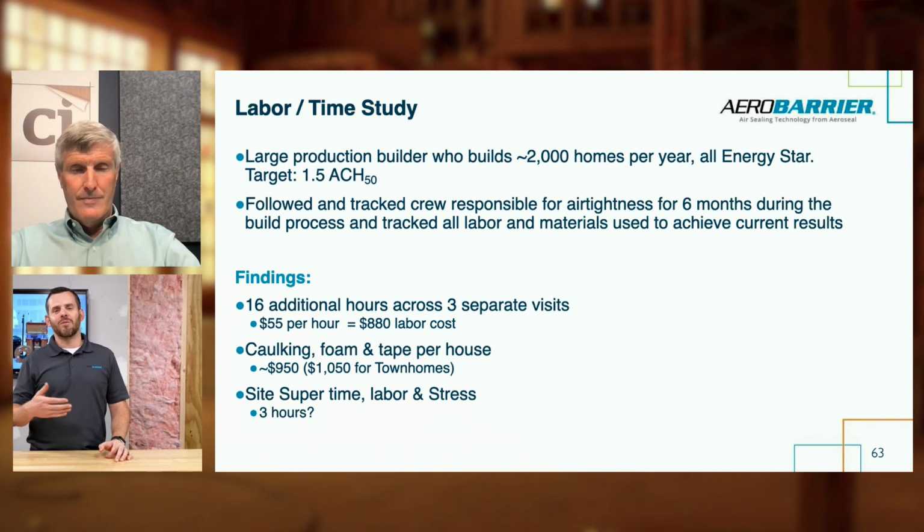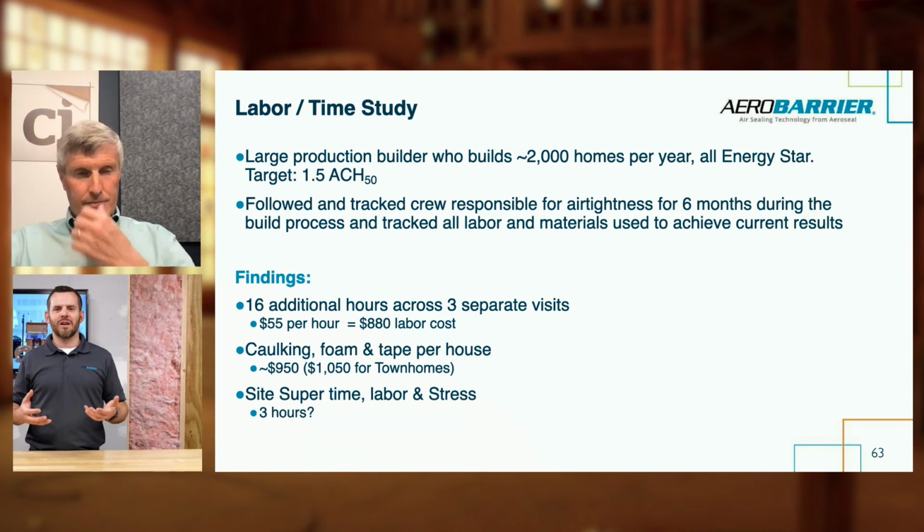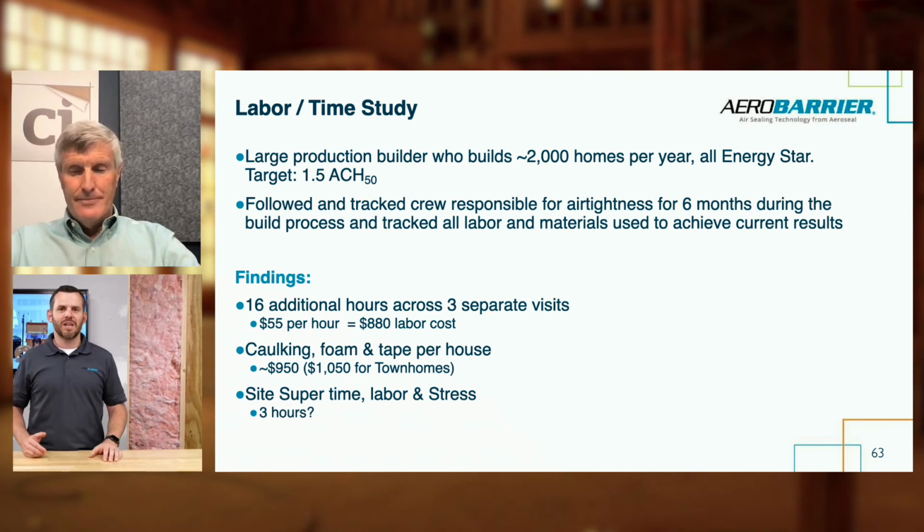We actually tracked the amount of caulk and tape and foam that was used or bought to do this air sealing, and it was roughly $1,000, a little bit more for the townhouse when you start talking about party wall air sealing. And then we started talking about the site superintendent. As Gord mentioned, when blower doors start to come out, site supers and owners get a little bit antsy trying to figure out if they're going to pass and what they need to do. I've been on job sites where a site superintendent will show up with a caulk gun and a can of foam when the blower door shows up, and they just run around the house looking for leakage, trying to pass a blower door test.